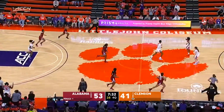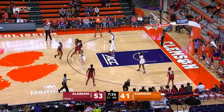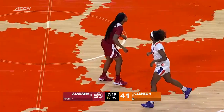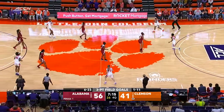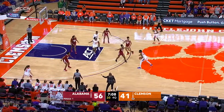And here comes Alabama in the forecourt as Lewis, the veteran, will slow it down. It's 7:25 and up a dozen. Outside three is good. Jasmine Walker knocking it down. And the lead goes back to 15 at 56-41. Clemson's playing a really big lineup right now.